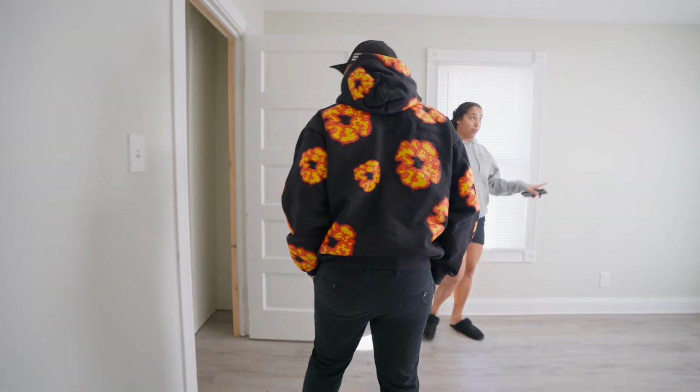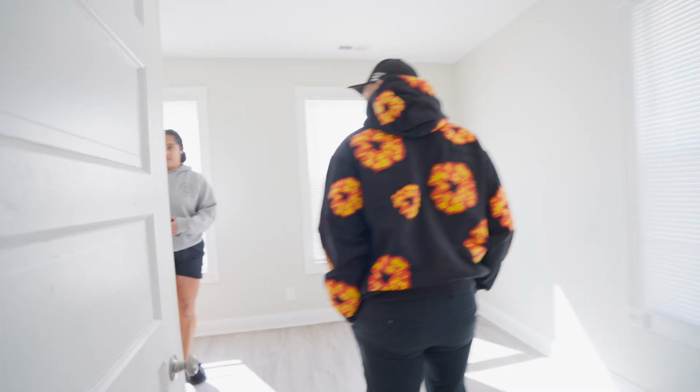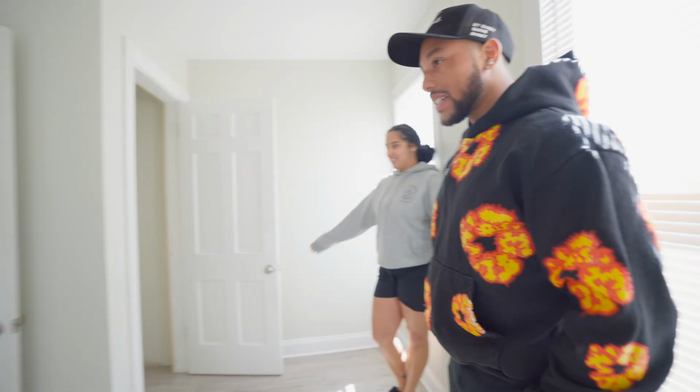This didn't matter when I lived here when she was here. And this is the third bedroom, but it's very, very small, like a kid's room or an office. This is the closet. But yeah, this is the house.